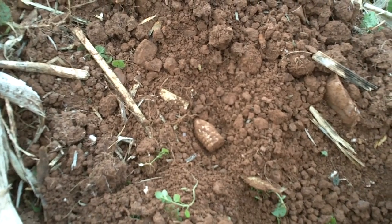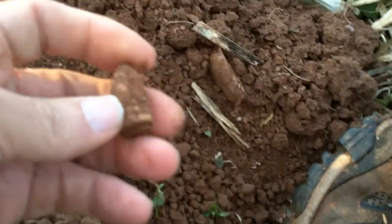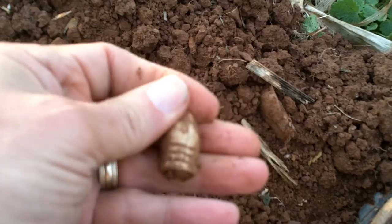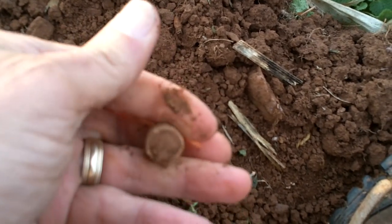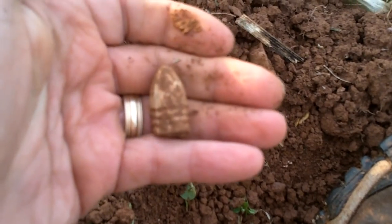Hey, this is Hornbush. Not more than 3 feet away from the other drop mini, out of this hole that my foot is in right now, I found another one. That's a perfect drop. Outstanding. Thank you, Lord. I'll see you at the next hole.